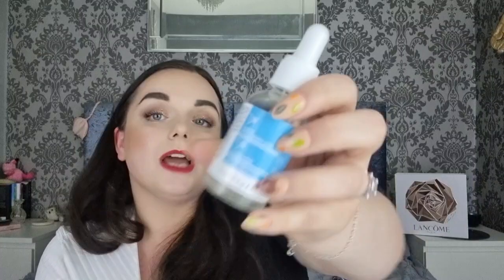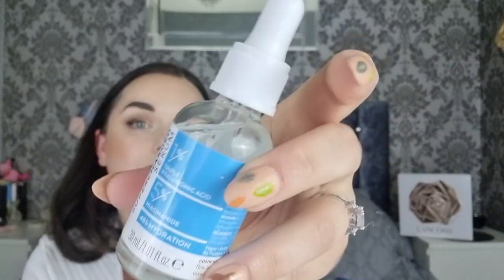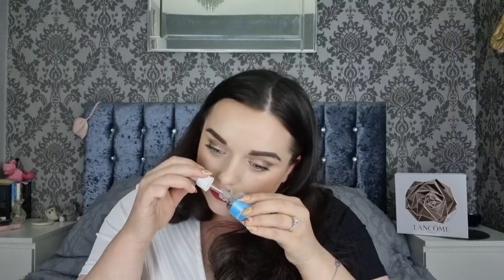I hope you do. Right, so next we've got the Catrice Hydro Supercharged Serum. 1% triple hyaluronic acid, 5% niacinamide. 48-hour hydration, and that is what it looks like there. I've got so many serums, it's unreal. Doesn't have much of a smell. I haven't heard much about Catrice skincare, so I don't know what it's like.